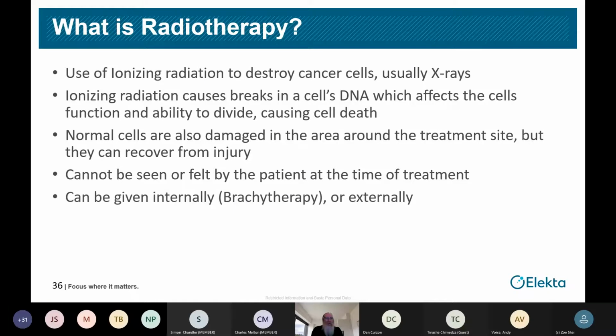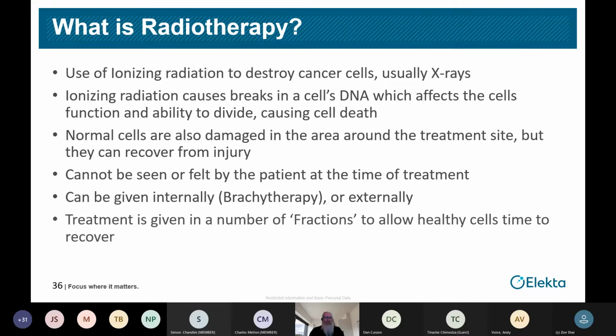So this is what we try and do: we give this treatment in a number of what we call fractions. It's not a massive dose of radiation to burn the tumor out of the patient. We hit the tumor with enough radiation, but we're also hitting healthy tissue. Then you'll come back the next day and have it again, and the next day and have it again. That could be 20 or 30 fractions. You have to keep coming back to be treated.